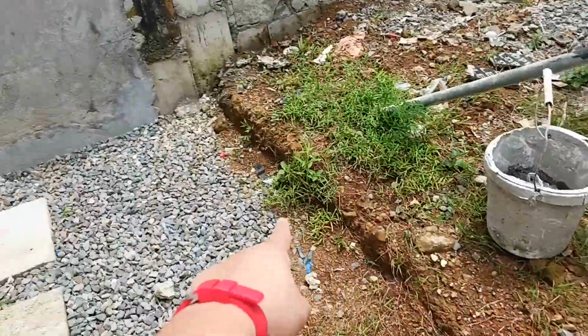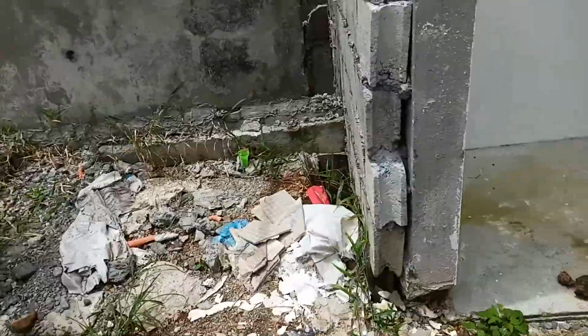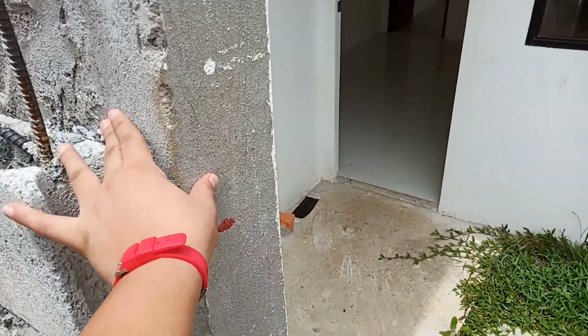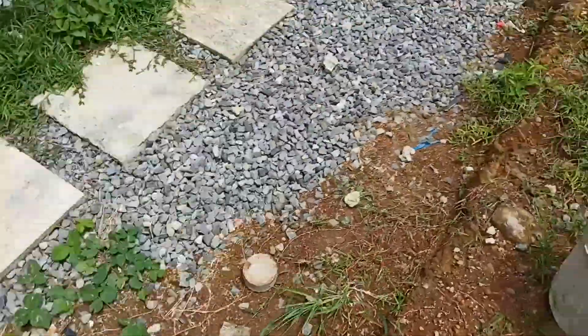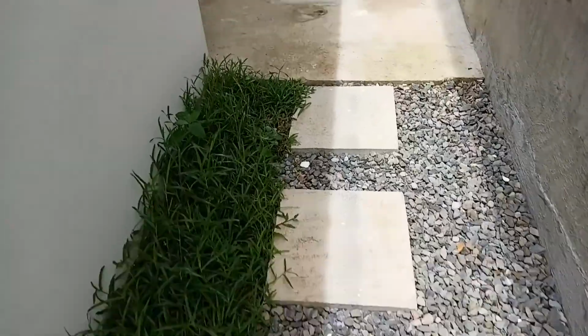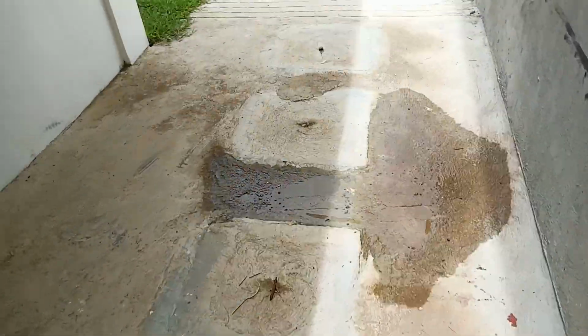here. And the good thing about the boundary is it's a double wall, no? This is your neighbors, this is yours. Okay? So this is your laundry area, and this is your parking area.